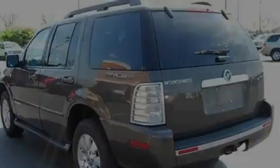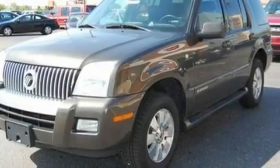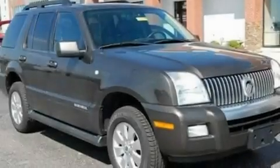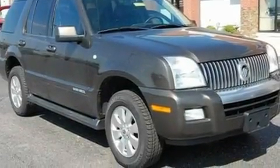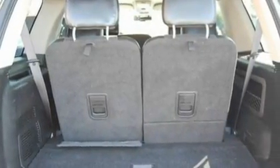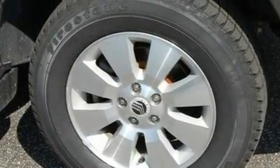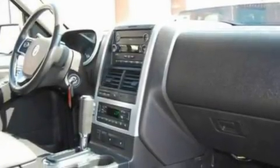Its top features include memory settings for the seat's positions, so you can recall your favorite alignment with the push of one button, heated seats, cruise control, four well-positioned speakers, leather and alloy steering wheel trim, a double wishbone independent front suspension, 17-inch wheels, a low tire pressure indicator, air conditioning with automatic climate control, and roof rails.